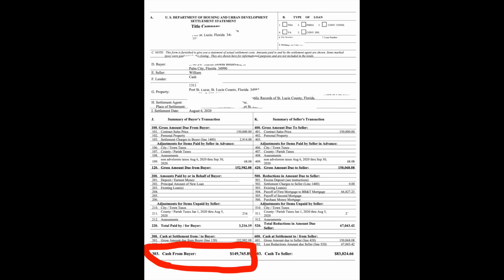So it was a really fun one. It was a great texting lead from this one. Got a good testimonial from it, so I'm pretty happy about it. On August 6th, I actually purchased the property using my own title company, and my costs right here, as you can see on the HUD, was about $150,000.